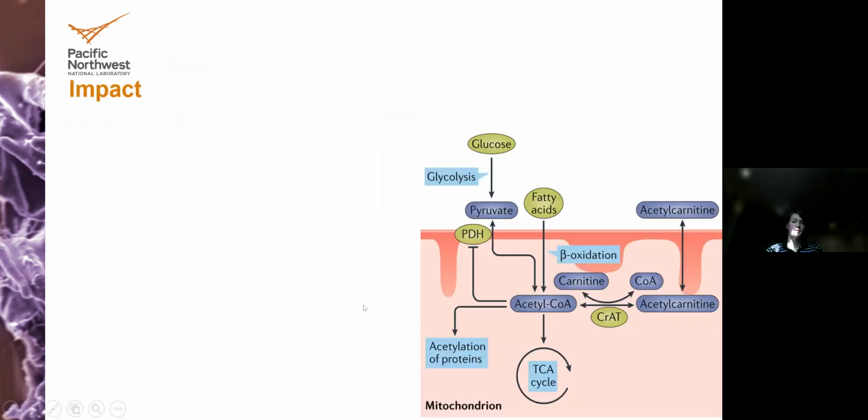What's the impact of this? Well, if we take a quick look at the acetylcarnitine metabolism, we can see that acetylcarnitine is actually the group that will ferry the acetyl group across the mitochondrial membrane and then provide the acetyl group for CoA, the enzyme responsible for fatty acid oxidation.